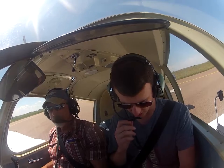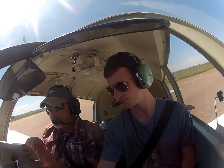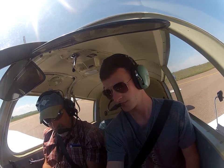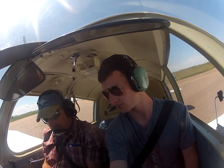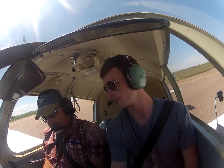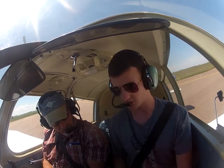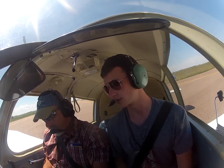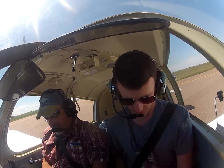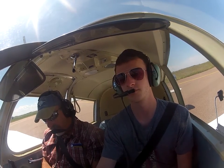Alright, make a double check for everything here. Brake set. Carb heat. Not much drop there, but there is a little bit. Vacuum pressure is decent, 4.9 to 5.1. Then pitot heat, engine gauges, still waiting for the oil temperature to get up there. It's up in the bottom of the green, but it's good, in the green nonetheless. Okay, and so throttle back to idle.